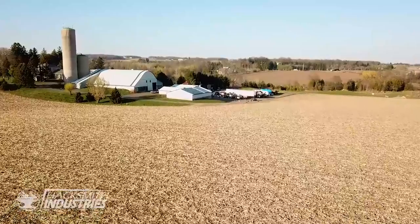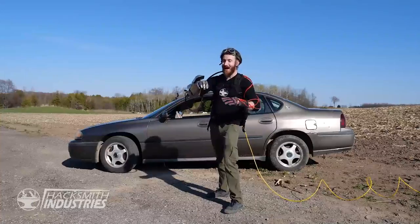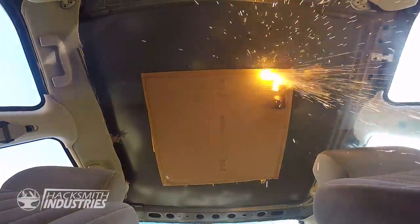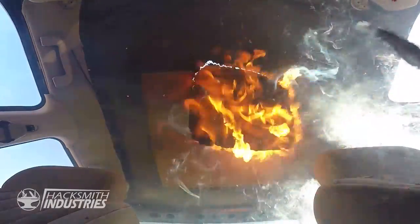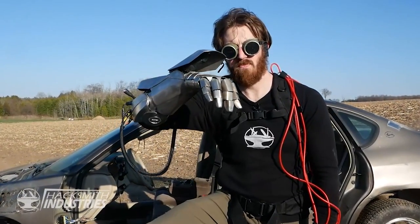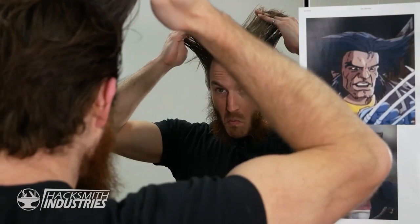This wouldn't be a Hacksmith test video if we didn't test our project to the absolute limit. We've got a scrap car here, and I'm gonna give it a sunroof. I am victorious! It's time to make a new set of Wolverine claws, but this time we're going old school and making bone claws.